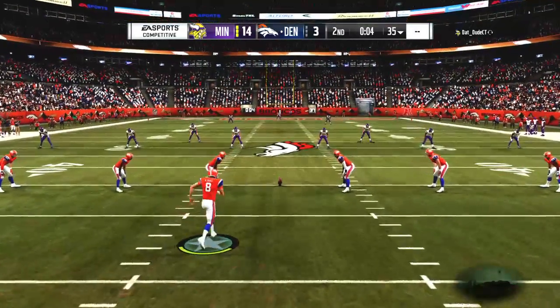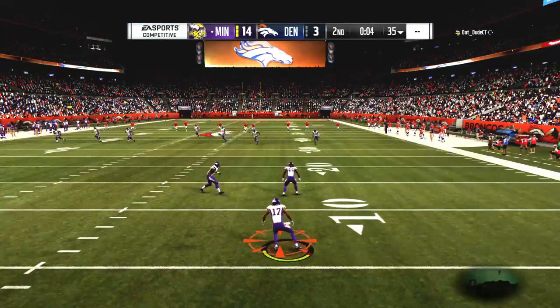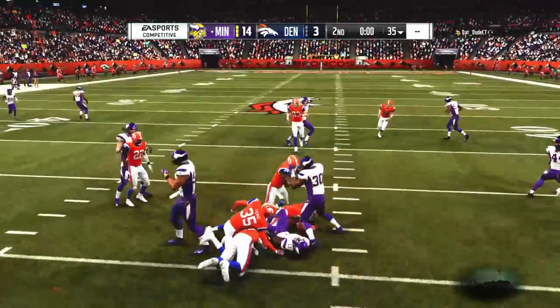After splitting the uprights, McManus to kick it away. Here's Robinson. We have hit halftime. Still 2 more quarters to go. We'll take a timeout. We'll be back after this.